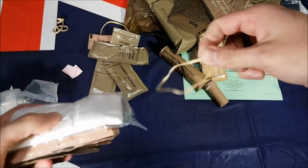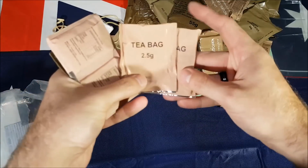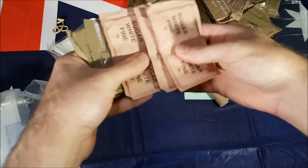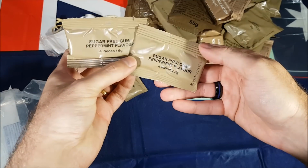And we've got a third rubber band holding your loo roll or your toilet paper, 2 tea bags, 2, 4, 6 sugars, and 2 packets of sugar-free peppermint gum.